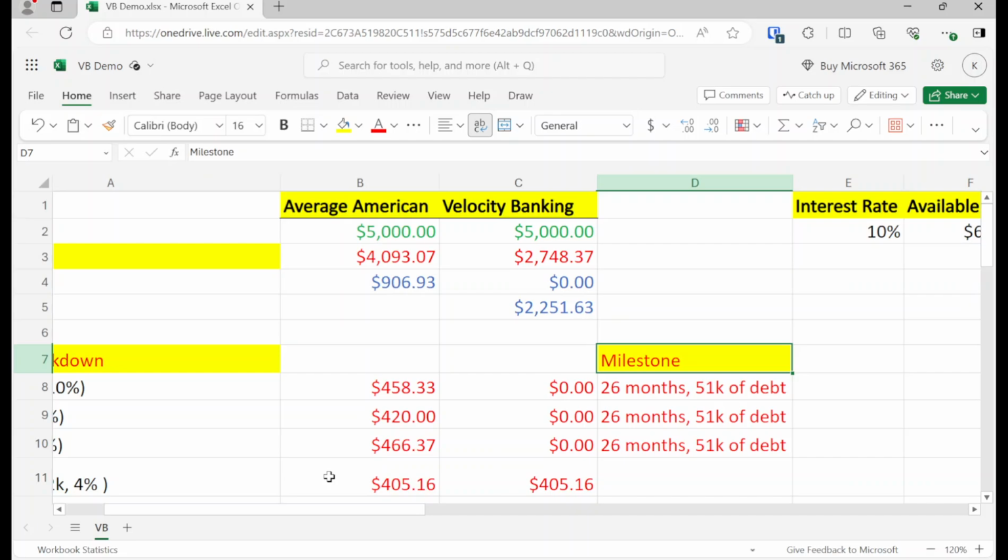How many YouTube videos have you seen where that gets hundreds of thousands of views for $10,000 of credit card debt paid off in 10 months? I'm pretty sure I could just do a quick Google search on that. But in 2 years, we paid off $51,000 of debt. That's way better than the $10,000 in 10 months videos, right?